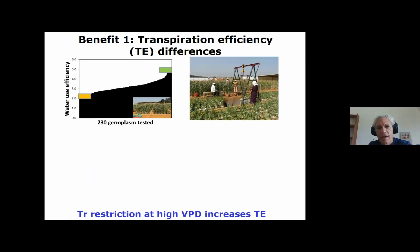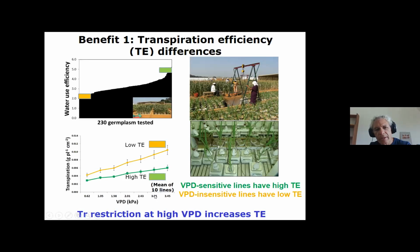Benefit number one: that trait confers an increase in water use efficiency. For the layman, water use efficiency is basically crop per drop, so more biomass produced per unit of water used. What we did was a screening of sorghum germplasm in that slide, with water use efficiency on the y-axis and a number of germplasm tested. What you see is a huge contrast, about a twofold difference. We tested the extreme lines from that ranking, those which had low TE and those which had high TE. We tested the transpiration response to VPD in 10 lines having low TE and 10 lines having high TE.